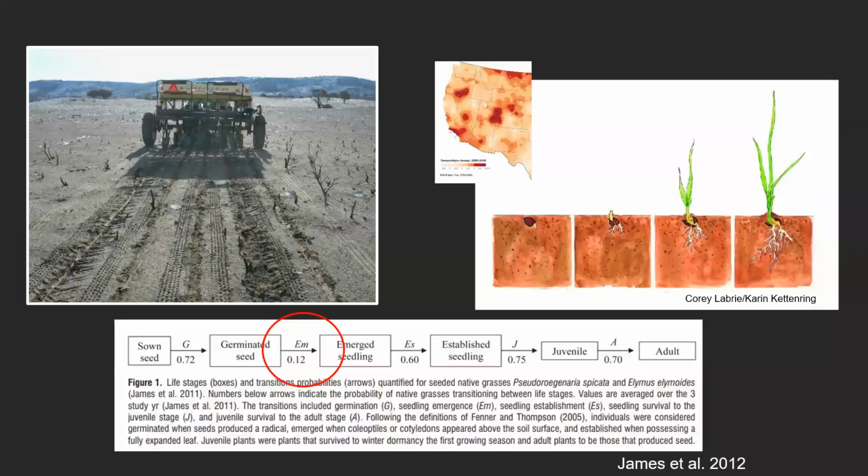Up on the left there is a picture of what you might consider a pretty typical restoration project, right? Putting a bunch of seed in the ground, praying for rain. And so it's become very clear that this approach is problematic, right? It makes sense in a lot of ways, but there are obstacles to success.